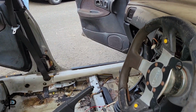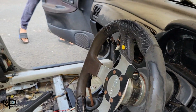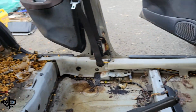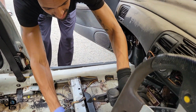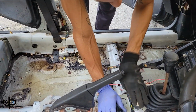So guys, we are trying to get this dashboard out now. As we said, the whole idea is to get this whole interior stripped out. It needs to be stripped, sanitized, and freshened up. Let's see how far we get in that process.